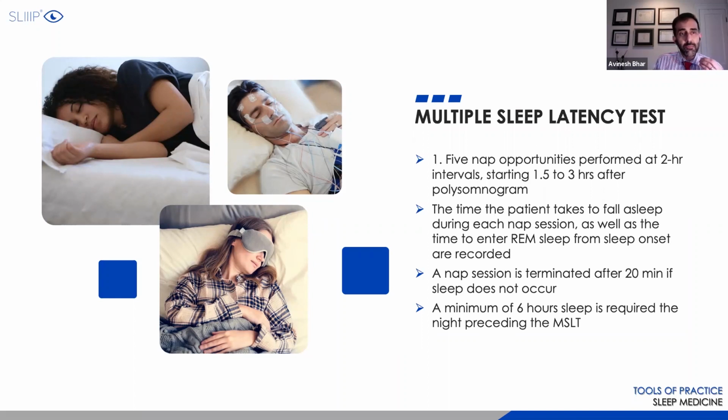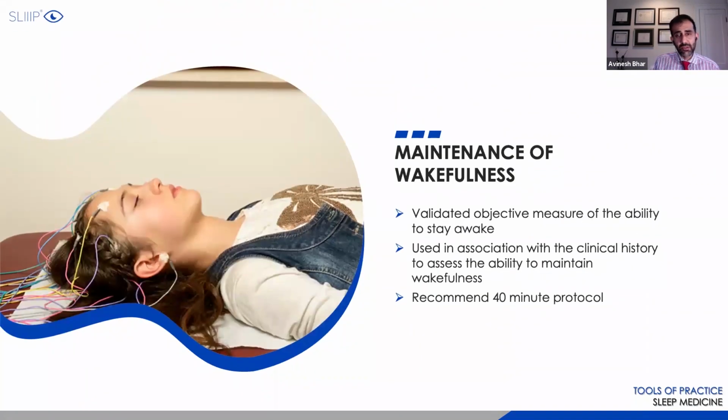So we're looking for the propensity for them to go into sleep, and then more specifically for narcolepsy to go into REM sleep. But like I said, this is a little bit beyond, but I just want to throw in the testing that we have available.